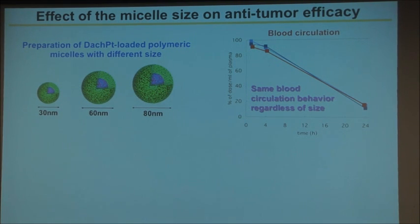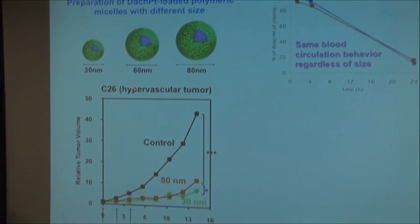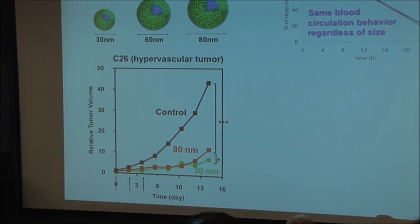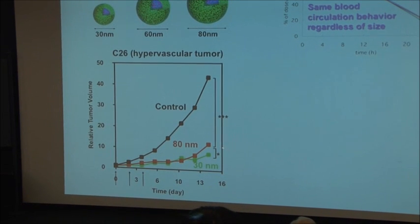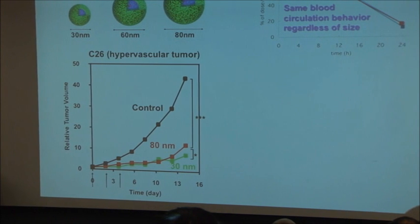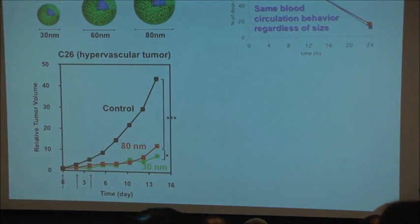So first, we treat the colon cancer model, which is characterized by very hypervascular tumors. So in this case, there is no difference. Both 30 nanometer and 80 nanometer micelles quite significantly suppress the tumor growth. Then we look at the pancreatic tumors.